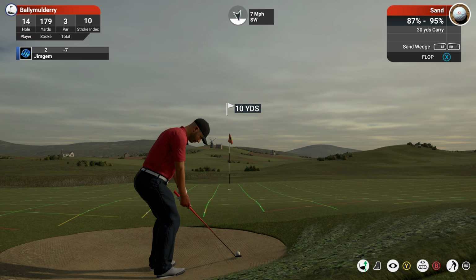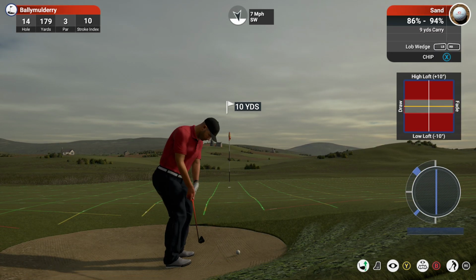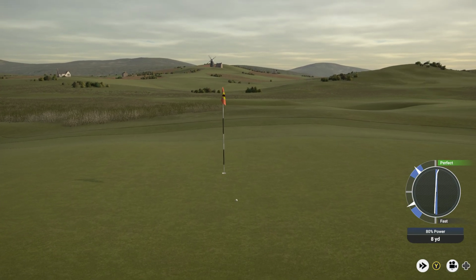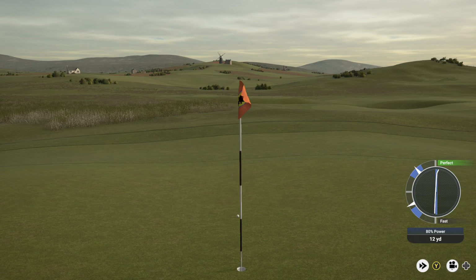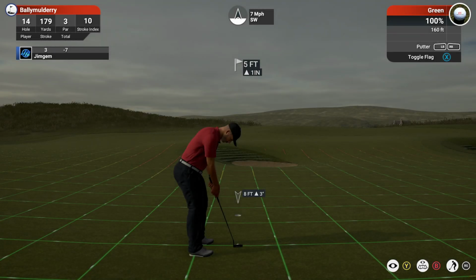Oh, crap, didn't want that. I want a chip. Little chip, there we go. Oh, a nice way on that little chip. It's still going though, but we should be able to pick up the par, hopefully. That's a nice view back down there where you see the windmill.